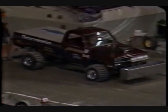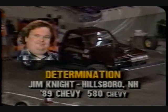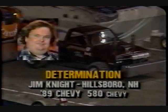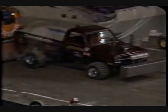Well, here's a truck called Determination. Jim Knight, Hillsboro, New Hampshire, in an 89 Chevy. So we've got a brand new cab and a pretty good size engine coming through too.